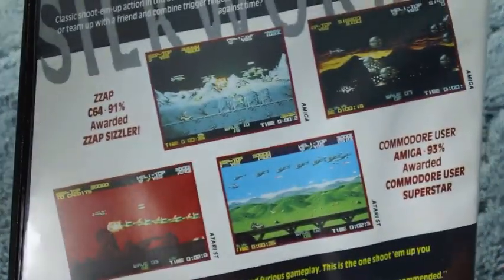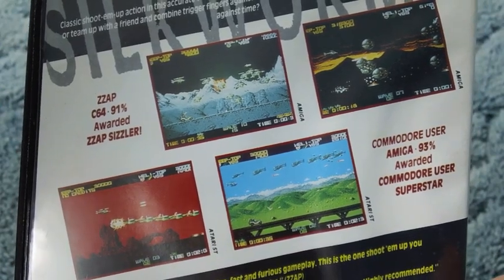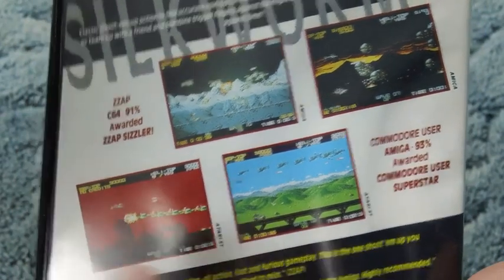But yeah, Silkworm, classic game. You control either the helicopter or the jeep. And rock hard as well, if I remember rightly. But great in 2-player mode and single player as well.